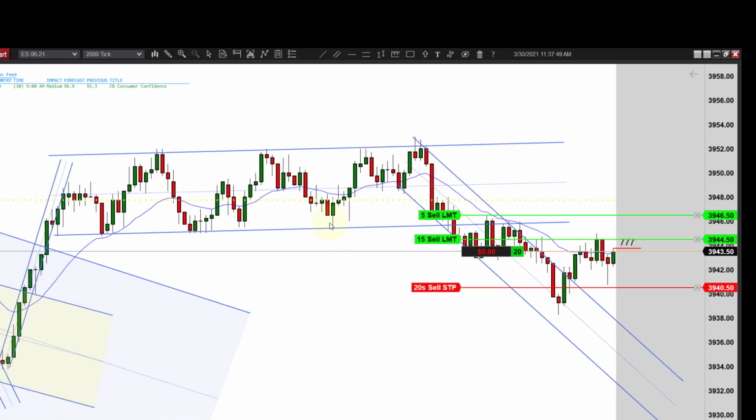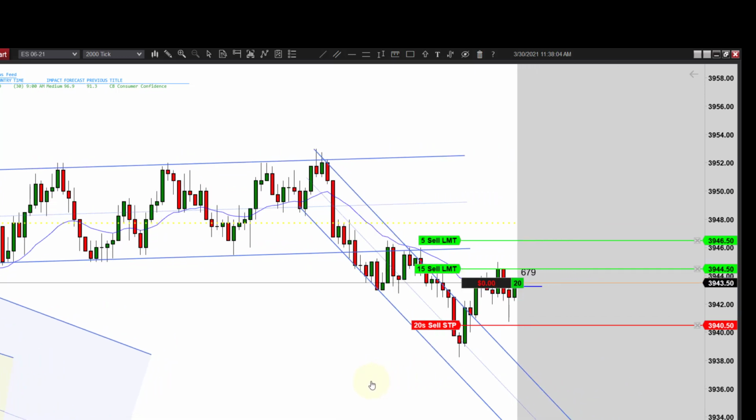There was a great second entry back here. It was right here, yep. Or high or low right here. And it triggered so fast I couldn't get the recorder going, so I missed that one.